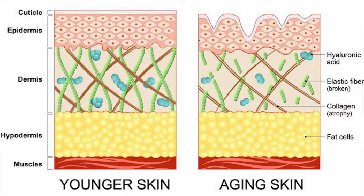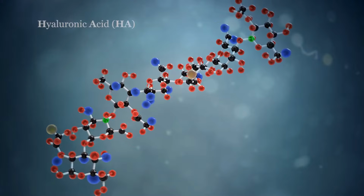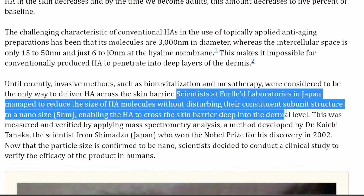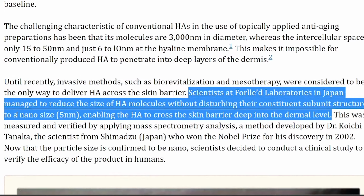As we age, the amount of hyaluronic acid in the skin decreases, and by the time we become adults, this amount can actually decrease to 5% of the baseline. And your typical hyaluronic acids on the market are too large to go anywhere, sometimes at 3,000 nanometers in diameter. And the problem is, the intercellular space is only 15 to 50 nanometers and just 6 to 10 nanometers at the hyaline membrane. This makes it impossible for it to go through into the deeper layers of the skin.